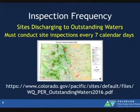If you're going to be in Rocky Mountain National Park, if you're working with an outstanding water. But if you're with an outstanding water, or you think you might be in an outstanding water, the Water Quality Control Division does have resources online. This is a snapshot from our website. You can go to this website and see where outstanding waters are located. If you're doing activity in an area that discharges to outstanding waters, you have to be on that 7-day inspection frequency.